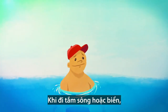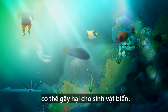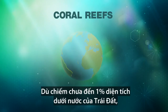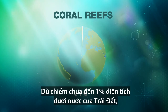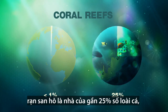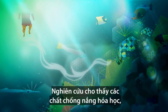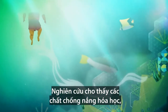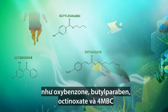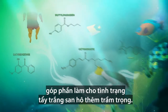If you plan on catching rays while splashing in a river or the ocean, keep in mind that carbon-based chemical sunscreens can harm marine life. Take coral reefs, for example. Although they cover less than 1% of the Earth's underwater surface, they're home to nearly 25% of all fish species, making them the most diverse and productive marine ecosystems. Research shows that carbon-based chemical sunscreen ingredients like oxybenzone, butylparaben, octinoxate, and 4-MBC contribute to a stress condition called coral bleaching in corals, which are living creatures.